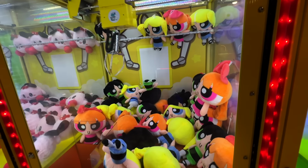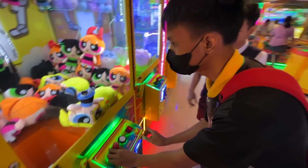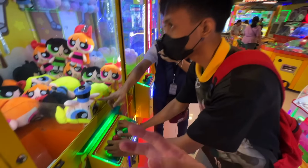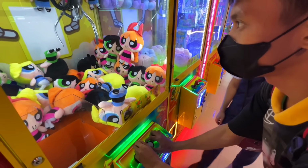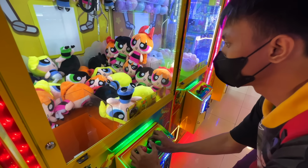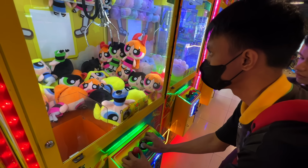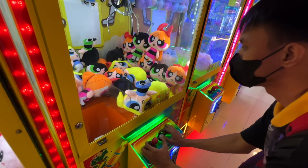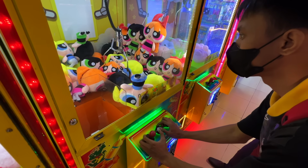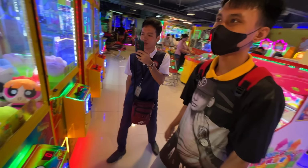I think the head won't fit. It won't get it. This is the last token. Let's see if you have more luck. Come on, you work it. You should be able to get one. Oh, it's tense, man. We're down to our last token. Hello. You gonna try and get two of them? Oh! Oh, unlucky. It's very, very close.